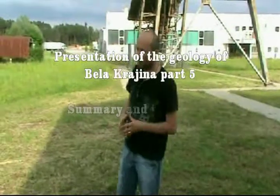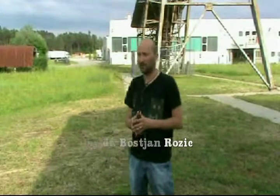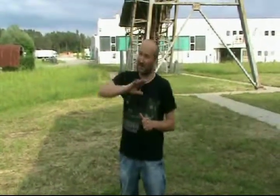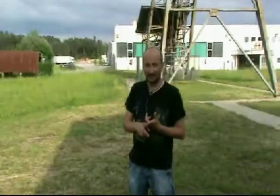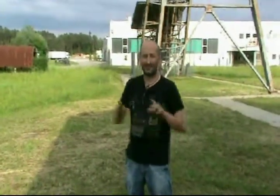This is basically just a really basic story about the rocks you can find in Bela Krajina. We find a lot of limestones, really a lot of limestones. It's basically just limestone. And in the area of Metlika, towards the north, we find flysch sediments. They're very good for wine. This is very important.